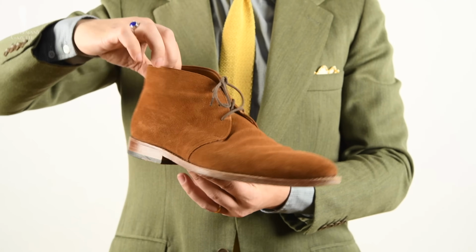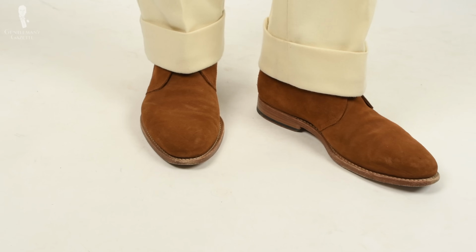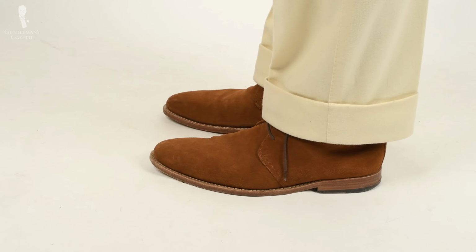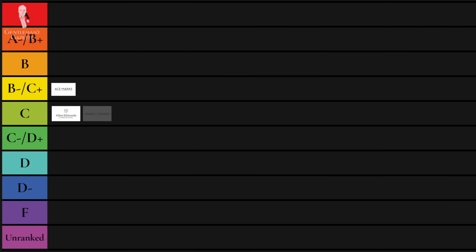It's Goodyear welted, it has an attractive last, and the leather is the best suede I've probably had so far. My pair was Goodyear welted in Asia, not sure where they produce these days. At the price point, the competition is very steep, so I'd rank them a C.